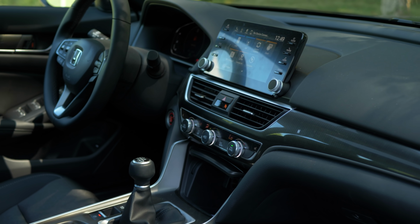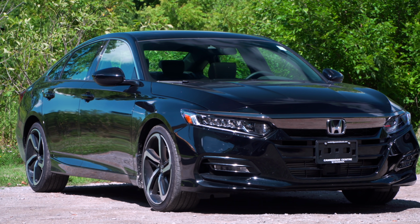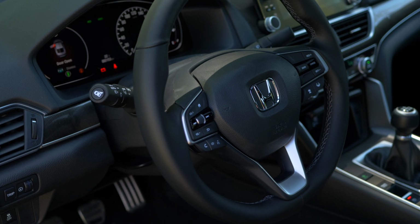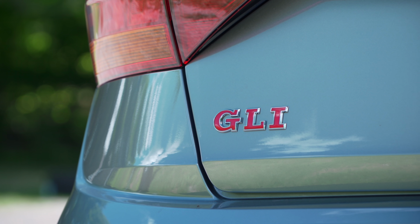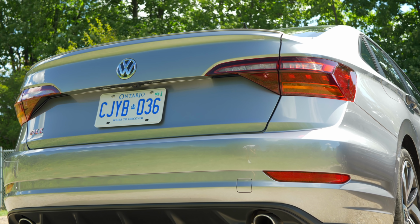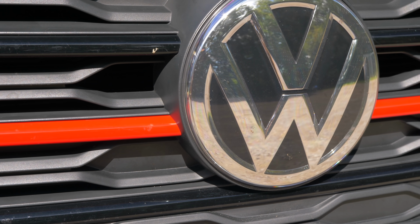But the question we have is, does the Accord just have sports car pretensions, or can it deliver real driving fun? Because for just over $33,000 Canadian, this might be an excellent compromise between sport and comfort. Or for even less money, there's the new GLI. And yes, we did get a little excitable about this car when we reviewed it at the launch earlier this year. But that's because for the price, it makes an incredibly strong argument.